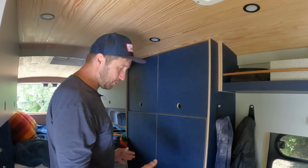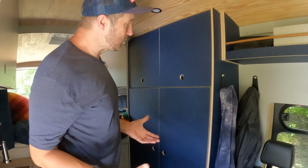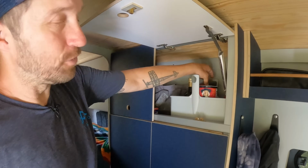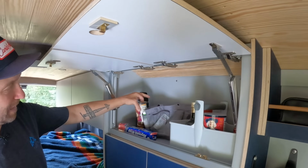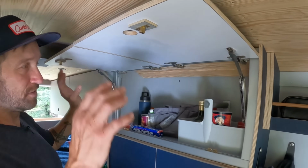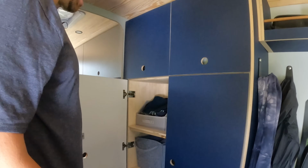Over here, I have a floor to ceiling cabinet. It's about 35 inches wide. So much storage in here. So up top, I have my food. This isn't a tote, so I could take it out when I'm barbecuing. And then just other stuff, canned things, toiletry bag for when I'm showering, just random stuff, lots of space up top. And then down below, tons of cabinet space.